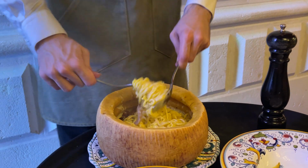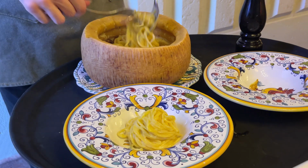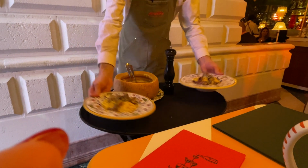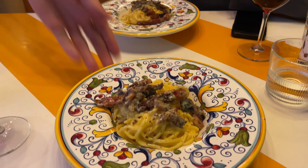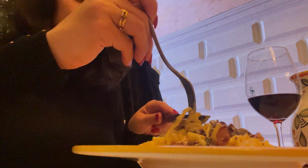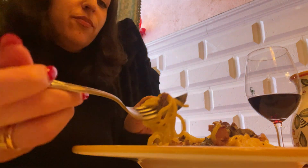For mains, we had the carbonara for 2, which was served from a pecorino barrel, a fun touch. The carbonara had a real guanciale, which is traditional, and I love that the guanciale was crispy and tender, perfectly fried, not over fried, because if it is, then it would just all puff up and crumble in your mouth. But this was still tender, which I loved.